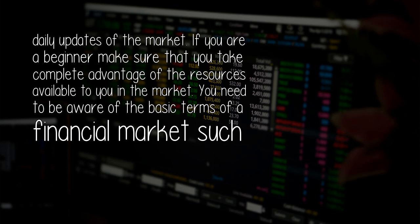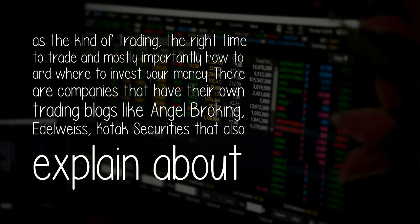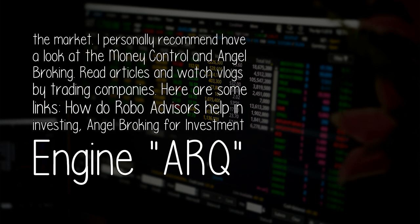If you're a beginner, make sure that you take complete advantage of the resources available to you in the market. You need to be aware of the basic terms of a financial market, such as the kind of trading, the right time to trade, and most importantly, how and where to invest your money. There are companies that have their own trading blogs like Angel Broking, Edelweiss, Kotak Securities that also explain about the market. I personally recommend having a look at Money Control and Angel Broking. Read articles and watch vlogs by trading companies.